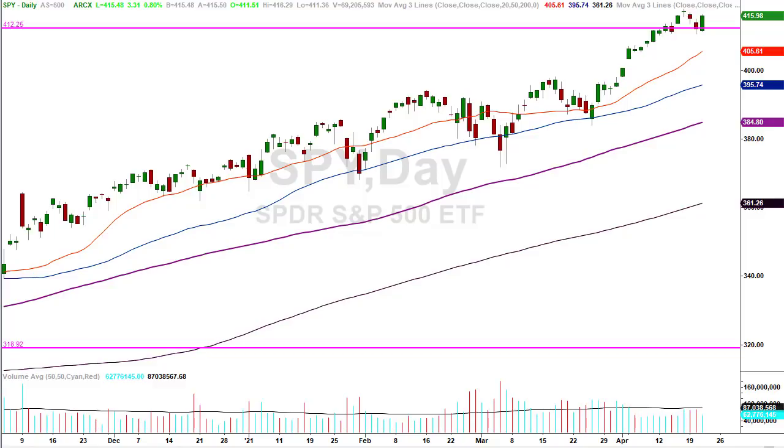We're looking at a daily chart of the SPY or Spider, which is the proxy for the S&P 500. What do we have on the docket? Let's get right down to business.